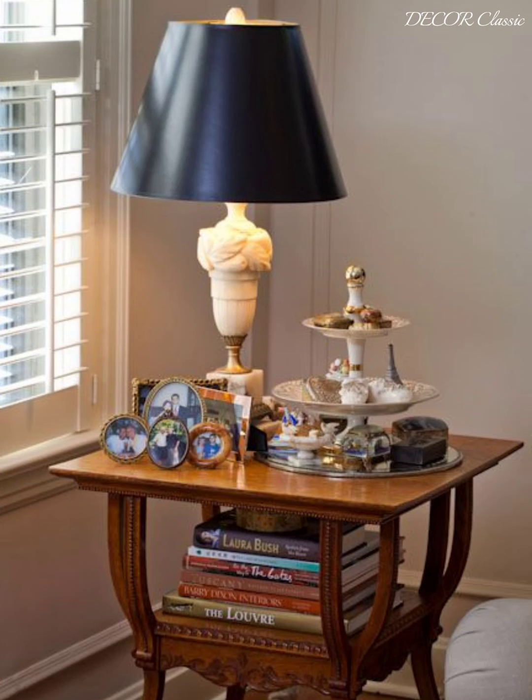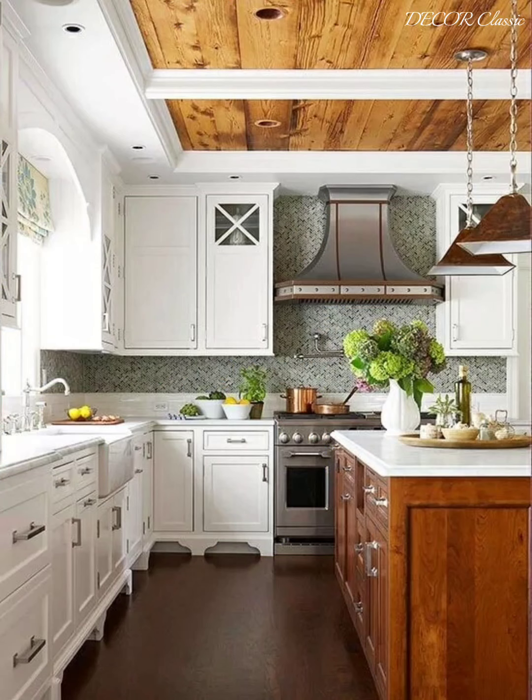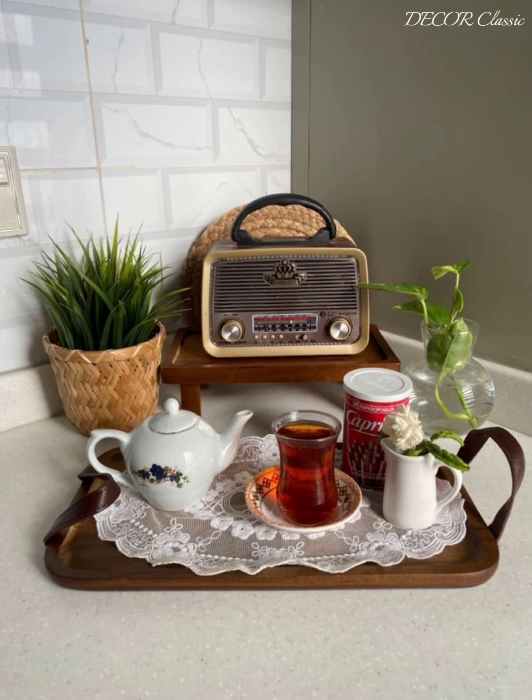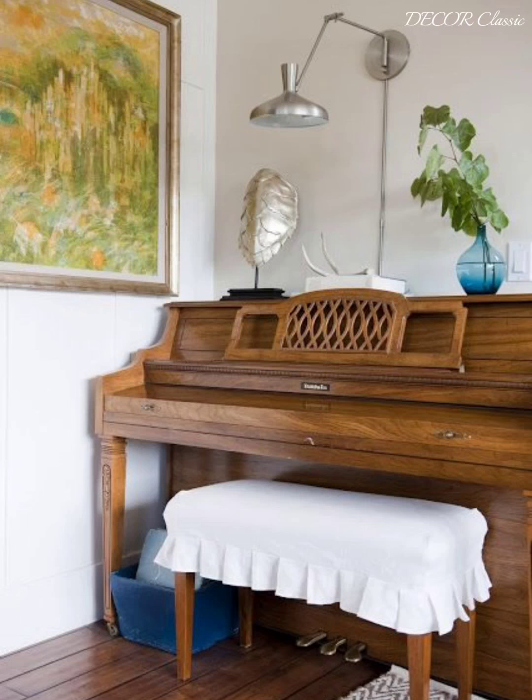One of the hallmarks of vintage cottage decor is the use of distressed furniture and shabby chic accents. Embrace the beauty of imperfection by incorporating weathered wooden tables, chairs, and cabinets into your home. Look for pieces with chipped paint or worn edges, as these imperfections add character and charm to your space.